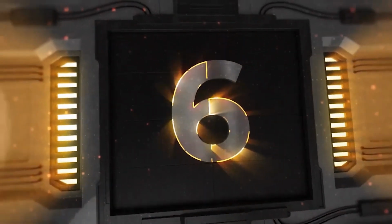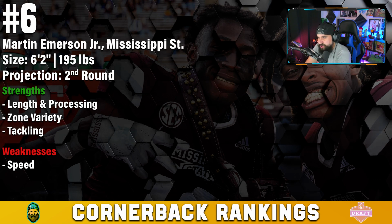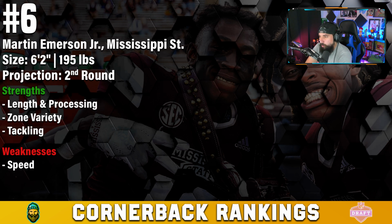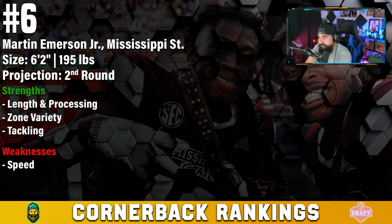Number 6, Martin Emerson Jr. out of Mississippi State. I love Martin Emerson. This dude shut down the SEC all year. He only allowed 33 catches for 306 yards, 1 touchdown. That was on 59 targets. He ended up the season with 12 pass breakups.